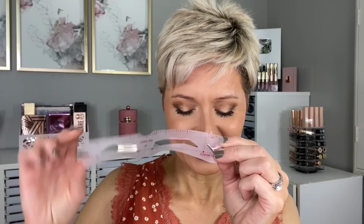Now, one thing that I found to be a little easier to use are these stencils from Amazon. I showed these in a video. I'll link that down below. I'm not gonna try the whole thing on for you and do it today. But these are a fun tool, and what makes these easier is, first of all, they're not completely clear, so you can better see exactly where the edge of that stencil is laying.